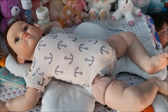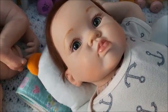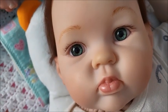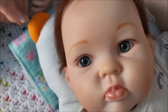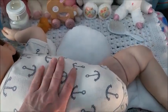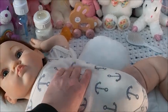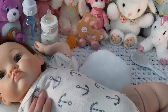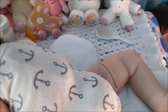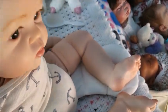But I have Bethany on the table. She is my cuddles kit. She is my very, very first toddler I ever bought back in 2015. She is on the table because I need to do surgery on her. Her stuffing inside, because I love her and I handled her a lot, needs to be replaced. She's too floppy now.